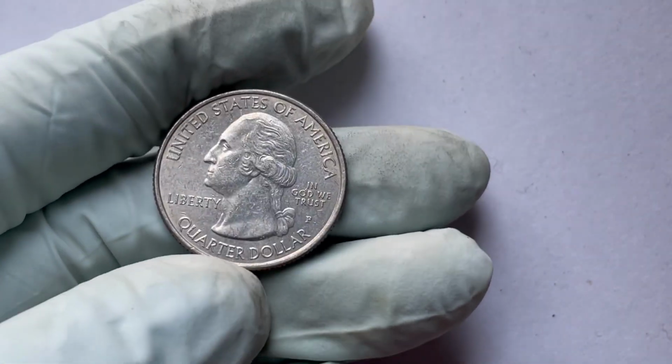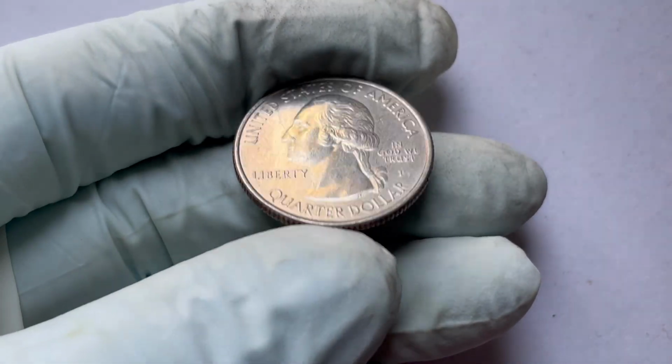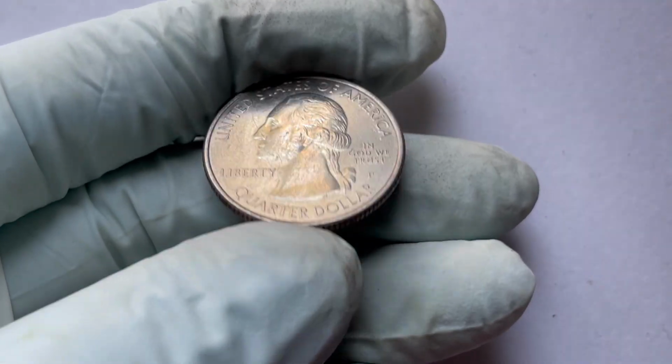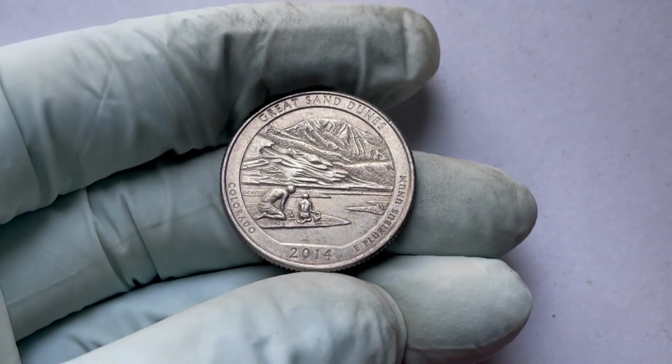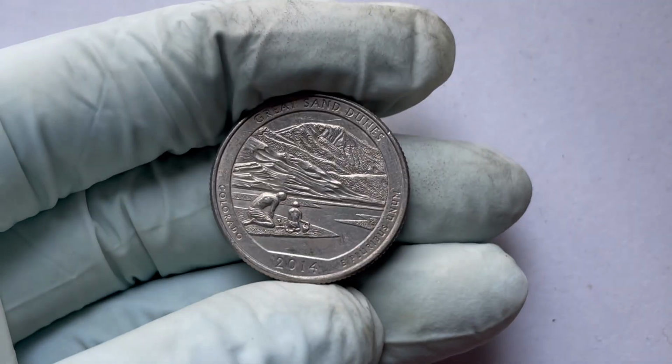There's a super rare error version of this coin that has collectors going absolutely bonkers. What kind of error, you ask? Well, some coins were struck with a double die, making the details on the coin, like the text or design, look slightly doubled. It's like the coin itself is saying, I'm seeing double because I'm worth millions.